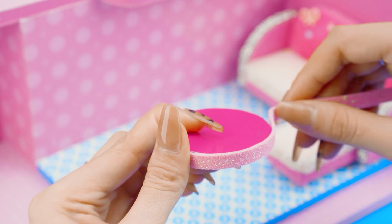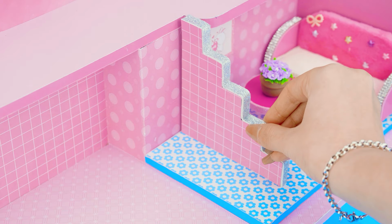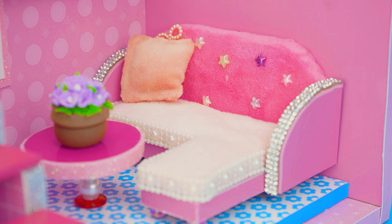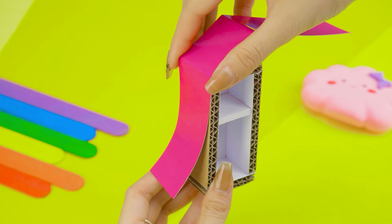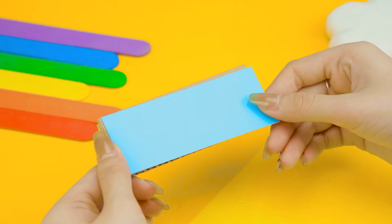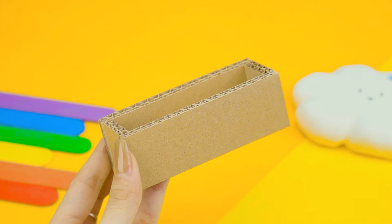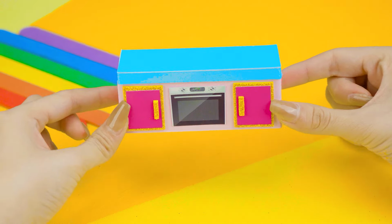Coffee table. Put it here. Next step, I will make stair to go up and down. Then, I will build kitchen with a big fridge, using cardboard and gluing them to make it. Covering pink paper. I'm going to make cabinet kitchen, covering pink paper block of cardboard. Kitchen cabinet is finished. Put it here.